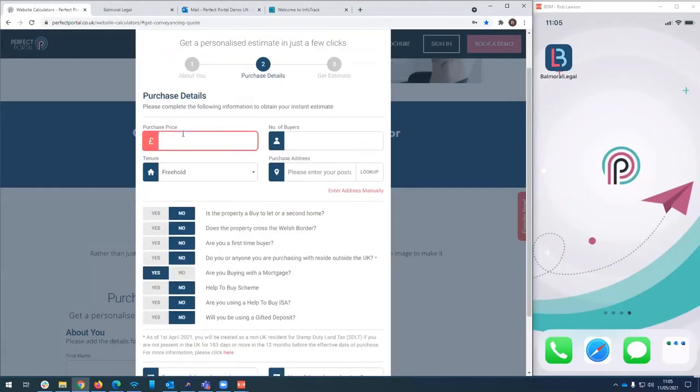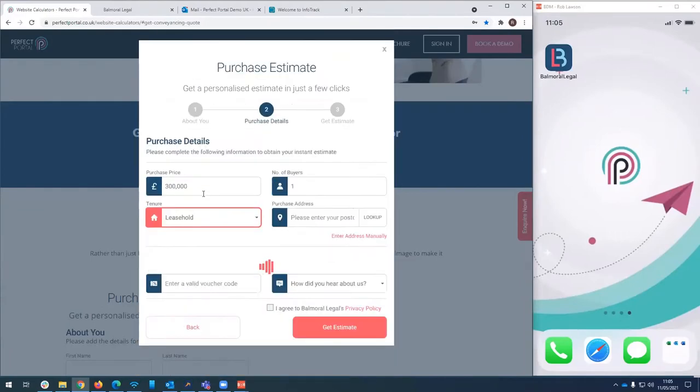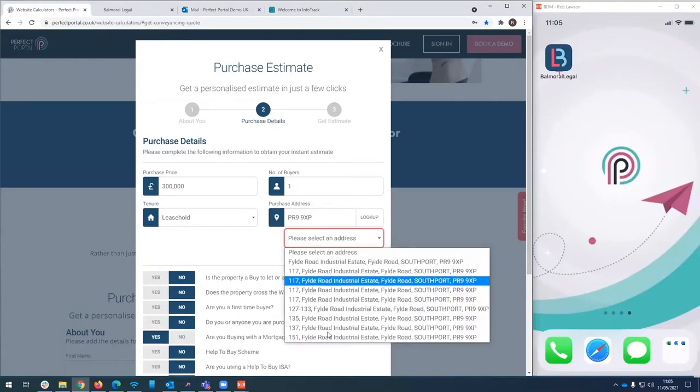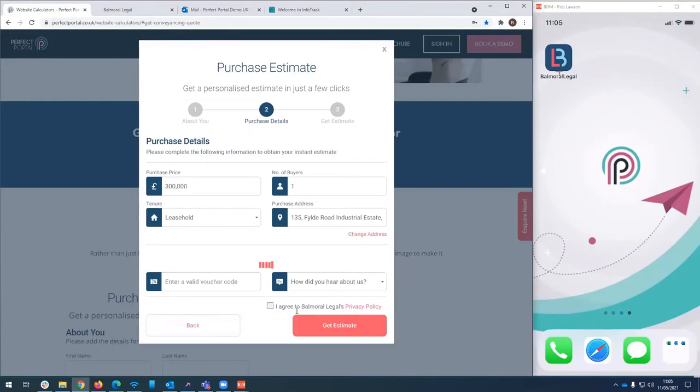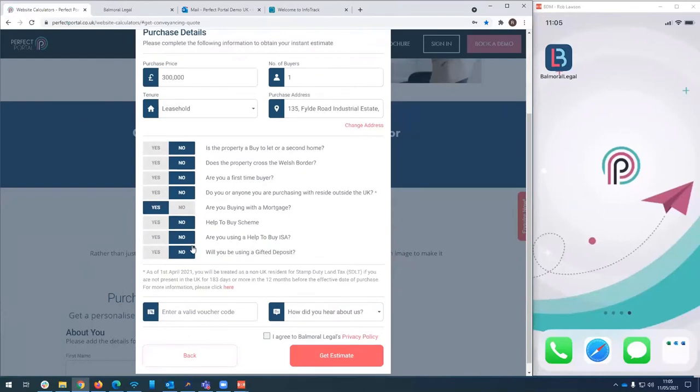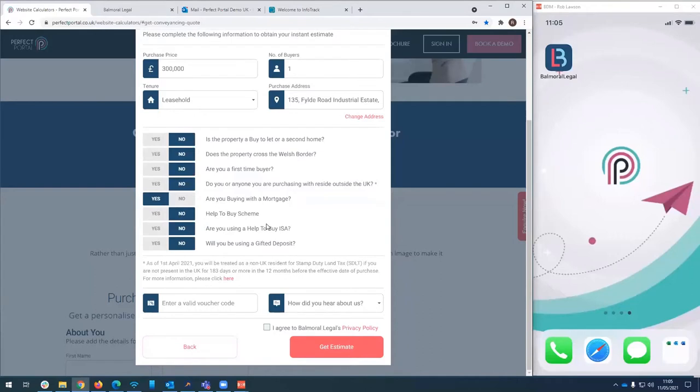So the client can self-serve essentially here, putting the details in, number of buyers we can select. We can select freehold, leasehold, and we can put a property address in here. This will pull up from the postcode list. So we'll just drop this down here. And then again, it's accurate data that's then dropping into Perfect Portal, then into your case management system, any kind of SDLT, government fee, stamp duty questions. We can customize this, as with everything with this form, however you want it, really.